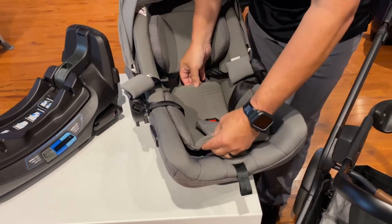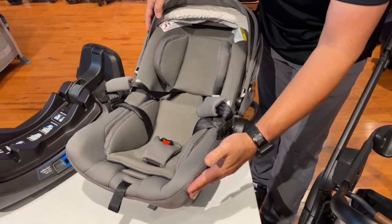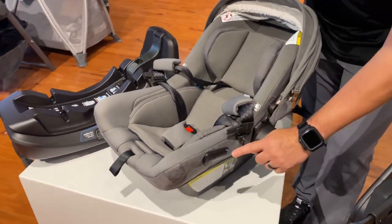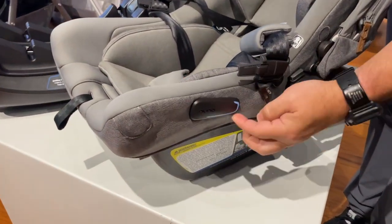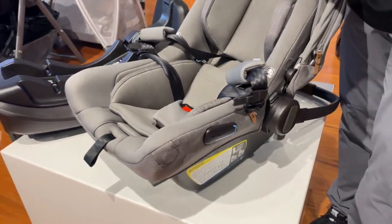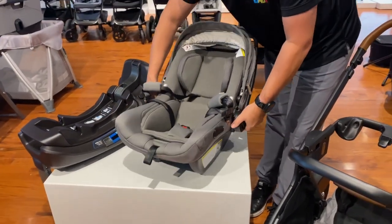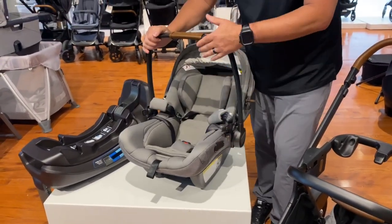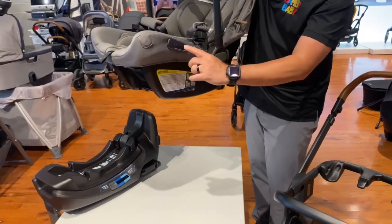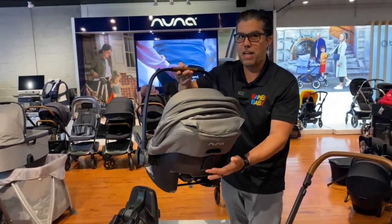You have a full infant insert which comes out. It's all Merino wool, flame retardant. And for those of you with a great eye, you have noticed it also has the ability to run a seatbelt through here. So yes, this PIPA Lite RX can be used in a second vehicle, taxi, or Uber without necessarily using the base. The seatbelt runs through here, around the back, use the shoulder strap, and it locks in.